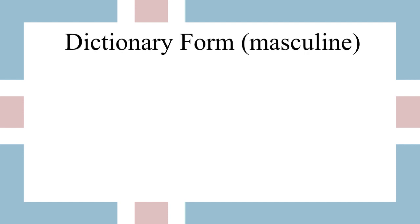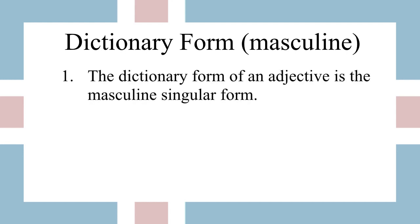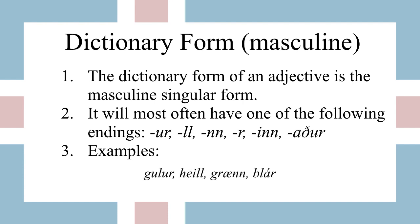So let's talk first about the dictionary form, which is the masculine form. Now, the form that you'll find in an Icelandic dictionary is the masculine singular form of the adjective. It will most often have one of the following endings: UR, LL, NN, R, INN, or ASUR. Here are some examples of words that end that way. I'm going to leave off the endings INN and ASUR for now because I'm going to get to them later in the slideshow. But here are examples of each of those other types.